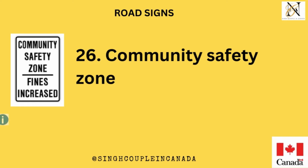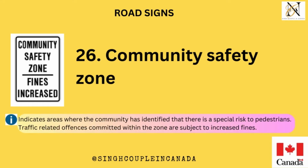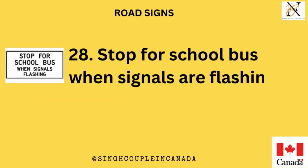Community safety zone. Indicates areas where the community has identified that there is a special risk to pedestrians. Traffic-related offenses committed within the zone are subject to increased fines. The speed limit in this zone is lower during school hours. Observe the speed limit shown when the yellow lights are flashing.